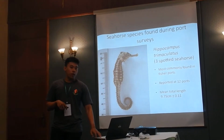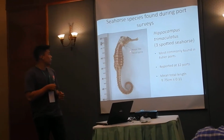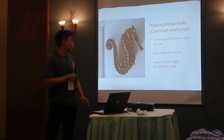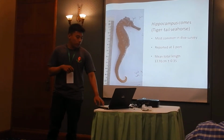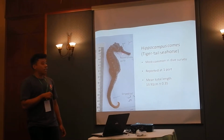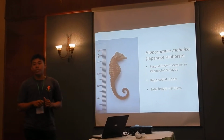And so we found 4 different species of seahorse during the port surveys. This is Hippocampus trimaculatus, or the three-spot seahorse, characterized by a hook-like facial spine, very, very common. Hippocampus kuda, or the common seahorse, most of you in your respective countries might have Hippocampus kuda, characterized by their low coronet and their wide trunk. Hippocampus comes, or the tiger-tail seahorse, has a striped tail and a pad cheek spine over here, so it's quite distinct. And surprisingly, we found a Hippocampus mohnikei, or a Japanese seahorse.